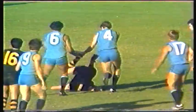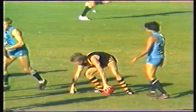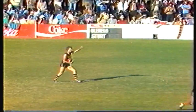Bounce up. Kernahan got the tap down to Stringer. Had trouble picking it up. He's bundled to the ground by Frost. The umpire's found a free. It's going in the way of Stringer. Eddie Fry just jumping on top of the player again. Stringer goes to play on.